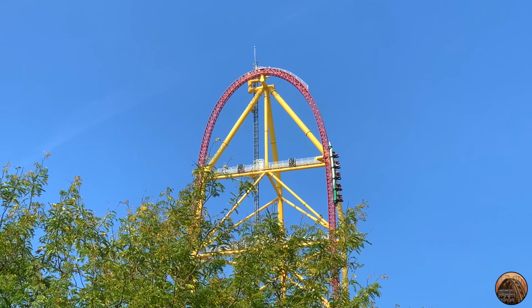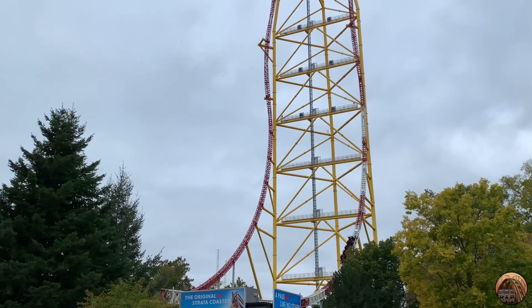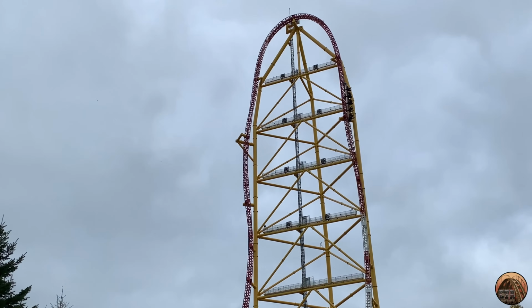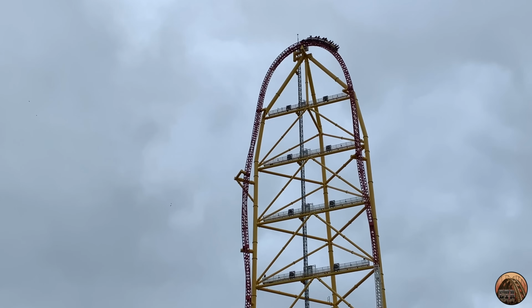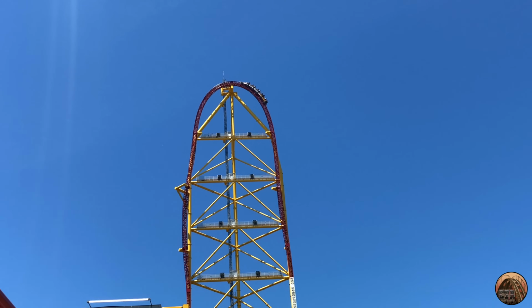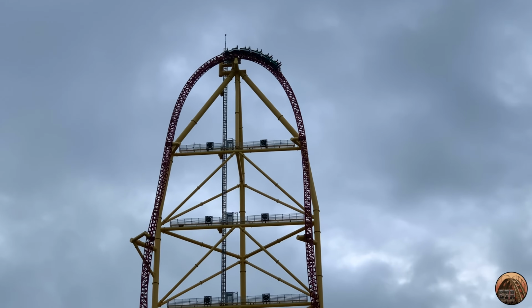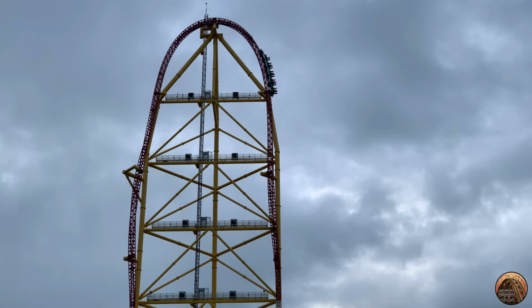The train begins to crest over the top of the 420-foot tall top hat. If you're sitting in the front of the train, you'll receive a good dose of airtime here. Depending on how fast the ride is running, the train will either fly over the top or crawl over the top. The ride is programmed so that it crests the top hat at just a few miles per hour. If you're lucky, the ride will not make it over the top hat and will come flying back down the tower in what is called a rollback.